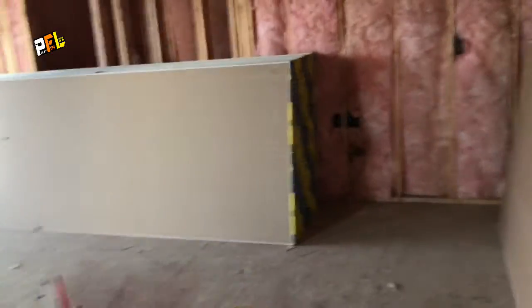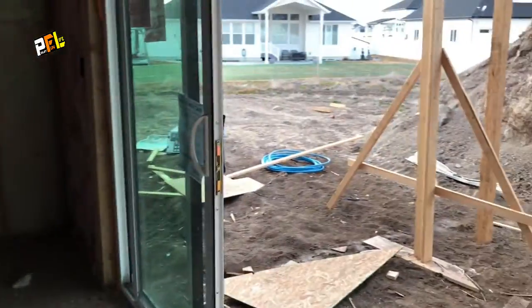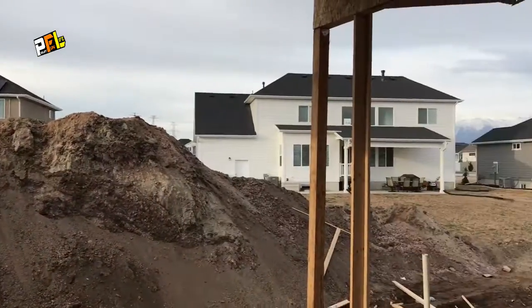Is the kitchen, and there is the ceiling, not yet done. And here is the living room. Here's the neighbor.